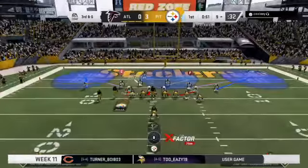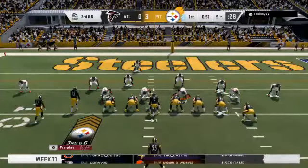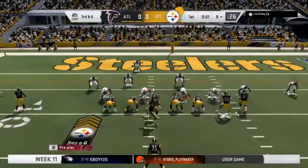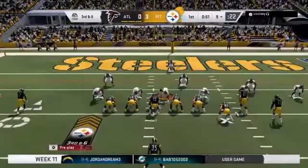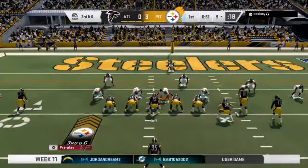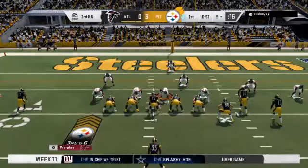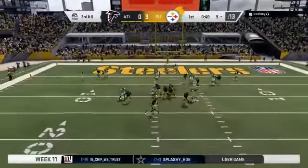So after the second down incompletion, they'll come up now against a 3rd and 6. You got value one. Hey, check Mike 45. Check Mike 45. Time to go. Night. 45 the mic. I'm here all day. 12. Check 45. Hey, Alpha. Check 45. There's Goff.